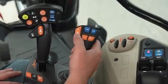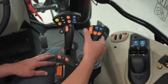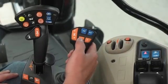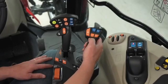This is our shuttle functionality. So if we're running a loader with this joystick, it makes it really nice. We can load, unload, and shuttle the tractor forwards and backwards. These are our transmission settings, so we can shift up a gear or down a gear in our Dyna 6, or increase speed or decrease speed in the Dyna VT.